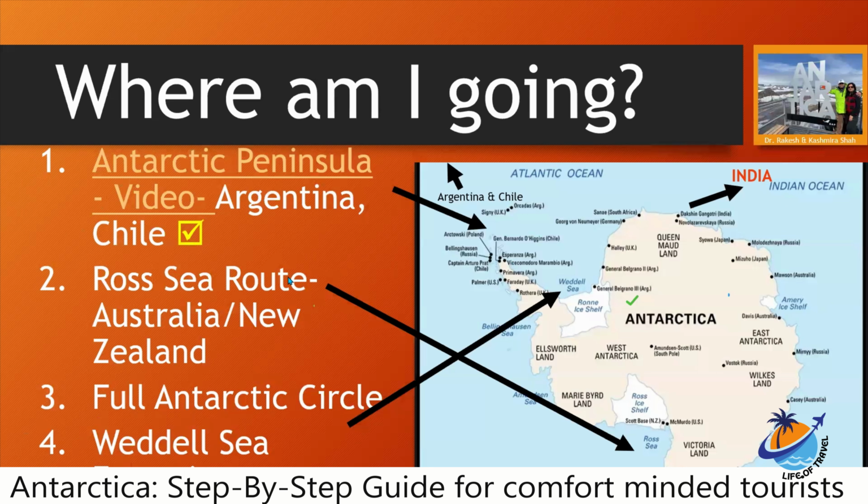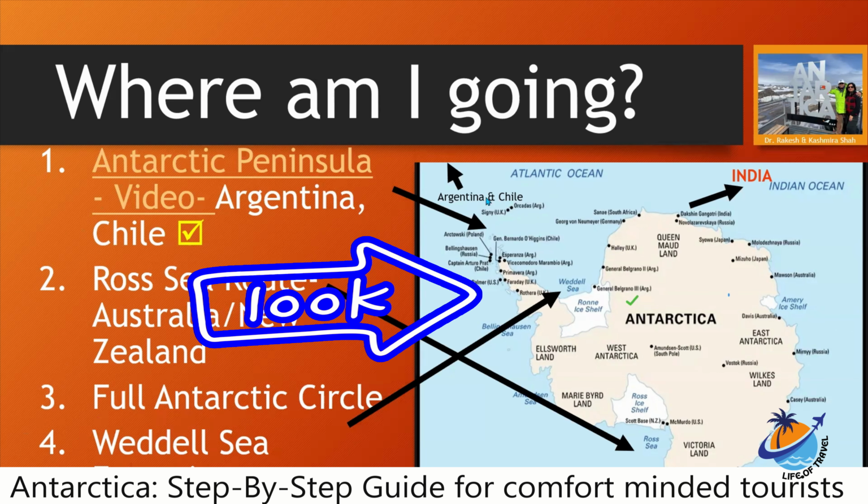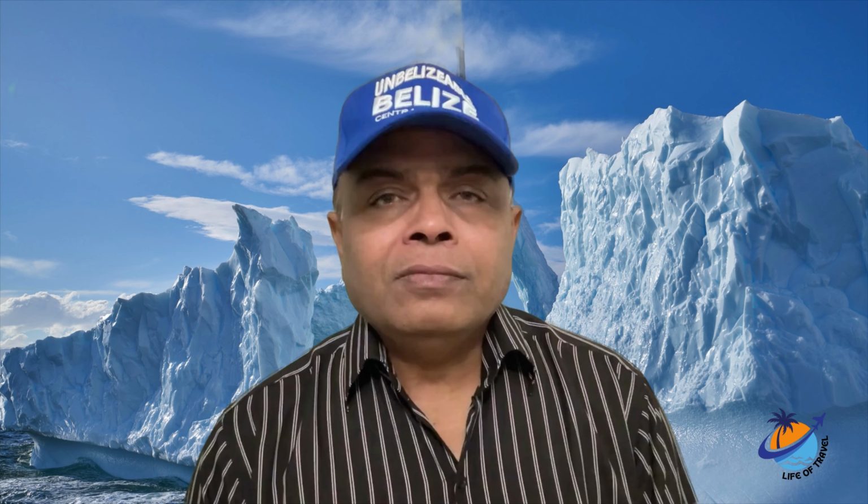And there are other ways. You can go through the Ross Sea route if you're from Australia or New Zealand, people go from this route. You see on the right lower corner, that is where you can go. And there are some explorers who probably go the whole circle around Antarctica. They are brave people. I'm not that brave. And then there is the Weddell Sea route. You see this Weddell Sea route here. You can go there too. But from the tourist perspective, where you're going is called the Antarctic Peninsula. That is where everybody is going.